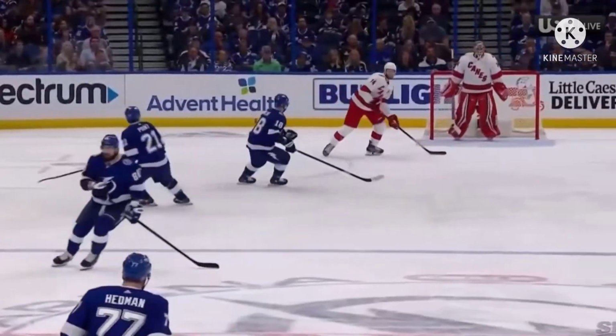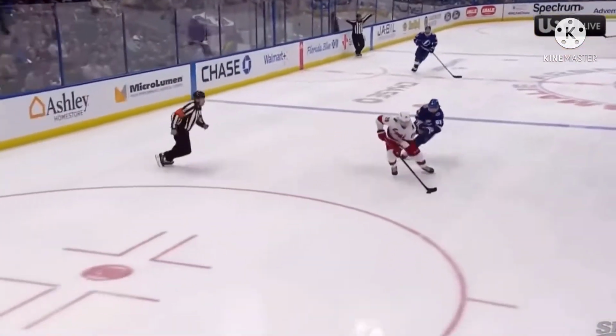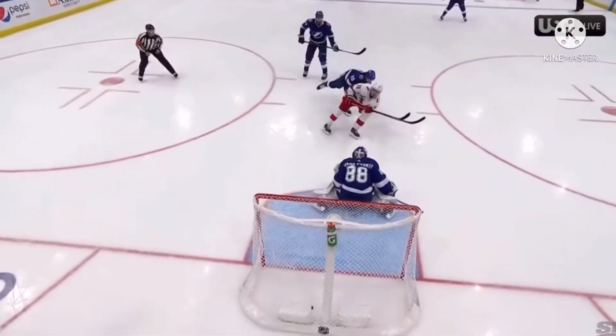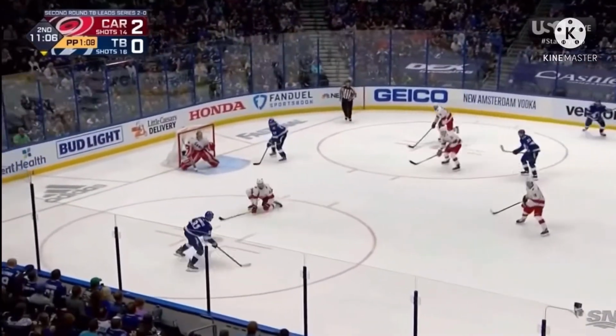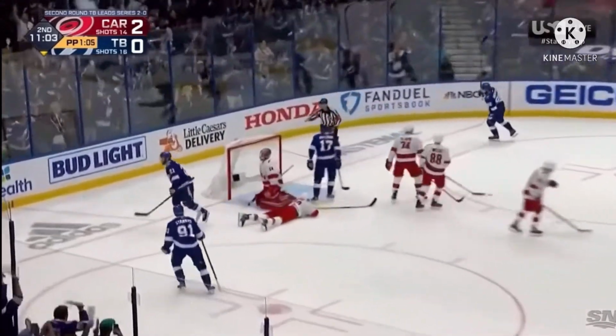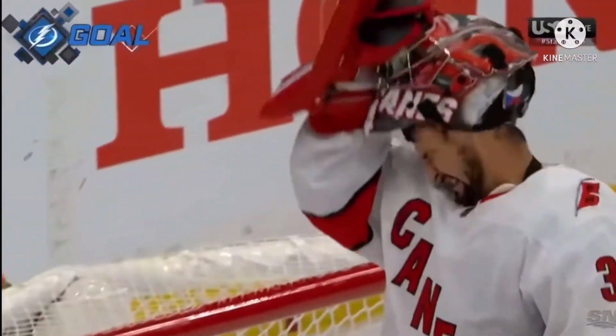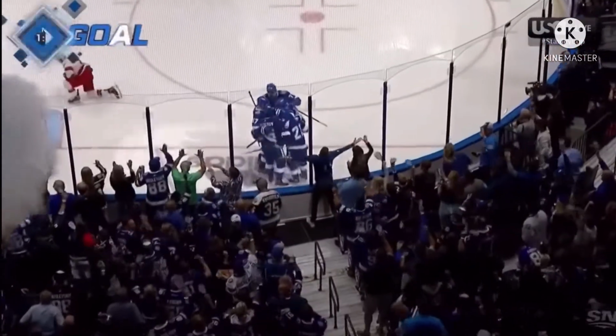Is still talking to Rod Brind'Amour. Stretch pass up through the neutral zone. This is something that the Tampa Bay Lightning has used. Here's Stamkos taking a look. Waits. Seam pass. They score! Braden Point finishes off the pretty passing. A power play goal, and it's 2-1.